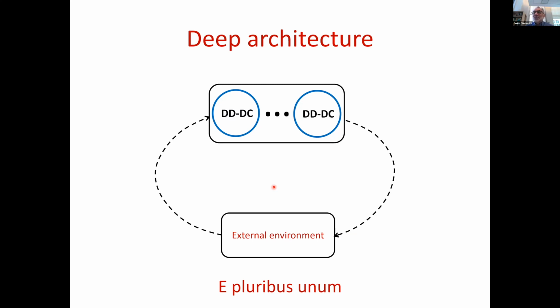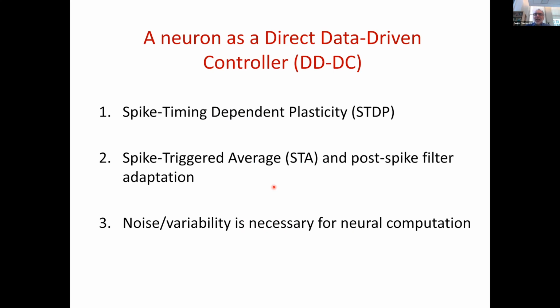Of course, there are many examples in science and life where this happens, such as national economies. They arise, at least in a free market system, from independent agents pursuing their own objectives. So I think there is hope, but we certainly cannot say that we know how this is going to be done. So to summarize, I suggested to model a neuron as a direct data-driven controller and presented 3 neurophysiological observations that would be a consequence of that hypothesis and are in fact observed, hoping to convince you that this approach is useful.